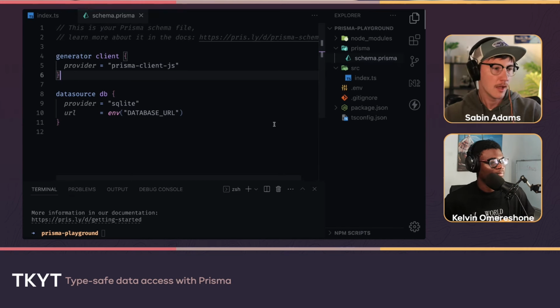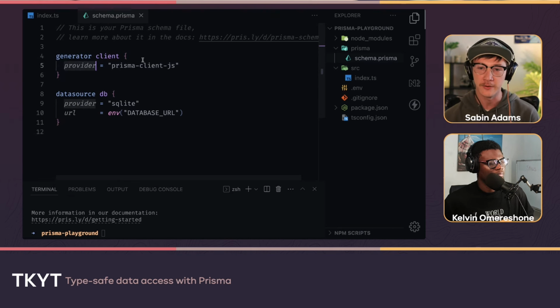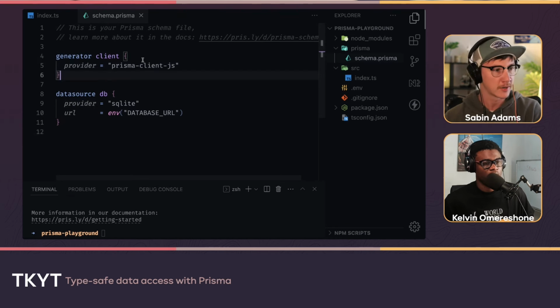So what we have here is just this generator block. This defines the default generator that we have, which is the Prisma client. So basically, this says that once we actually build our model and generate the resources off of this schema, it's going to generate the ORM for us. That's exactly what we want there.